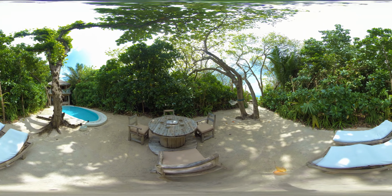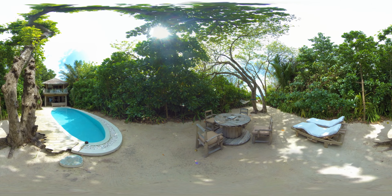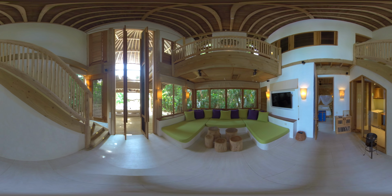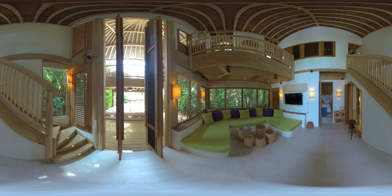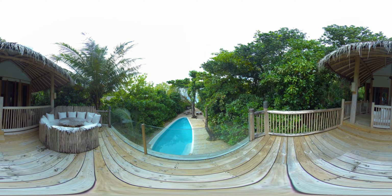Villa 45 is a 365 square meter, two-bedroom Crusoe residence with pool at Soneva Fushi. Floor-to-ceiling windows in the double-height space offer exquisite ocean vistas. Tranquil gardens encircle the private pool, overlooked by expansive terraces.